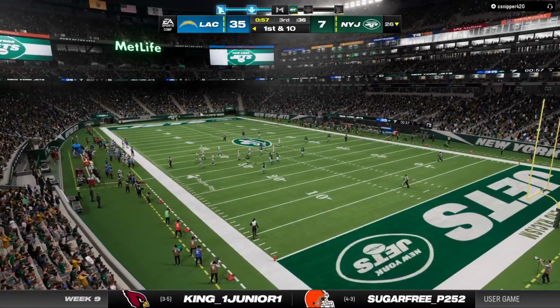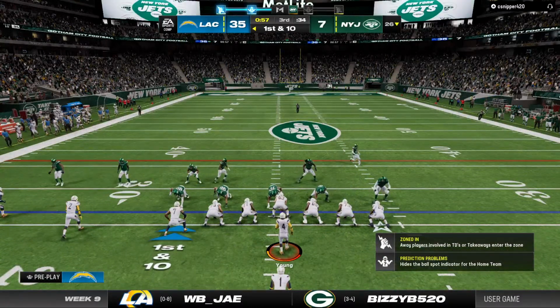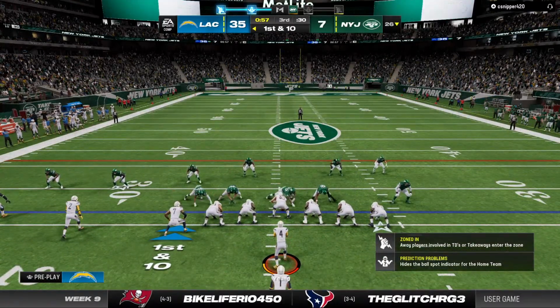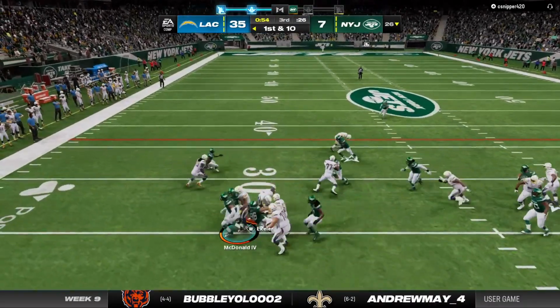At their own 26-yard line. The Charger drive about to get going. These guys definitely hoping for a better showing than their last appearance. They couldn't really even move the football much beyond the shadows of their own goalpost, Charles. We'll see if they can get a better, more sustained drive going here.